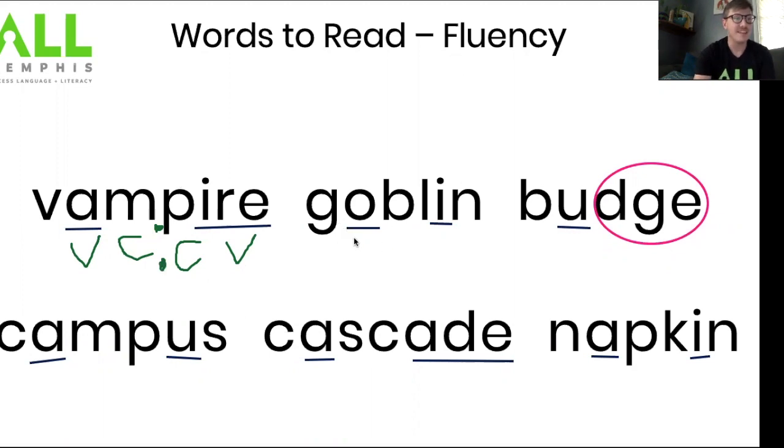All right, I see a vowel here and a vowel here, two consonants between them. So where do we split them? That's right, between the consonants. Now you go ahead and take a moment to do all of these words in the bottom row, and then we'll check your work. Get started.